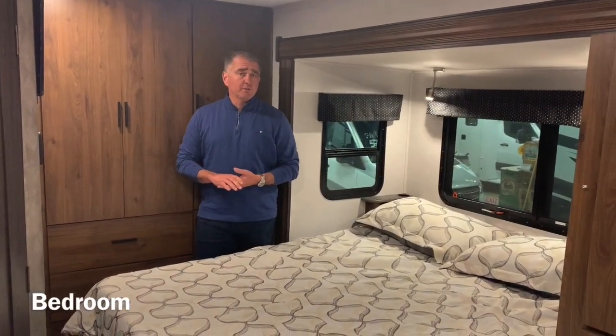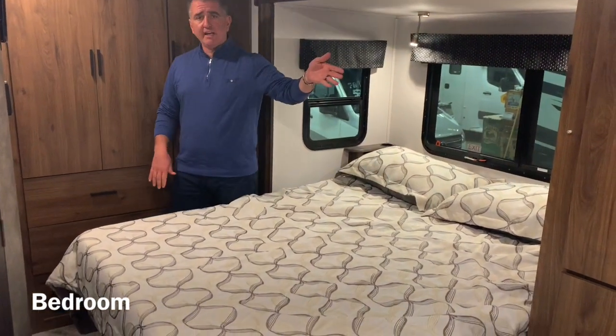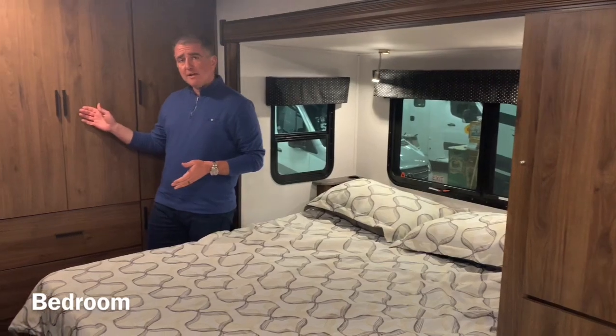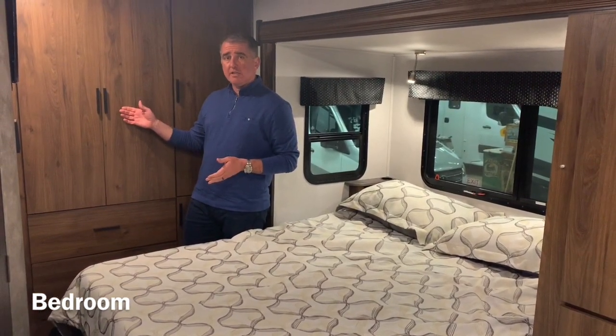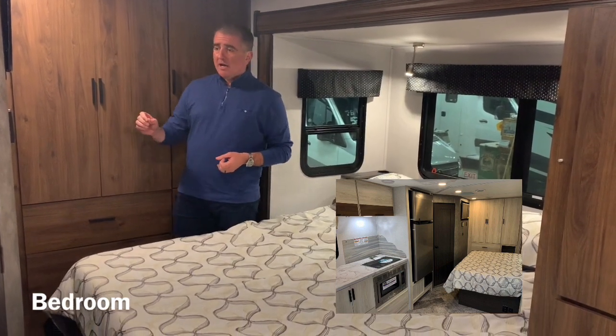Okay, we're in the bedroom now of this coach, and the first thing that we want to point out is our black diamond walnut cabinetry. We failed to mention that earlier when in the kitchen, but this is our black diamond walnut. In this coach, it's also available in a lighter colored cabinetry, which is called Vermont Oak. Please check our website for that.